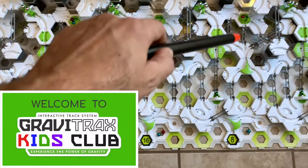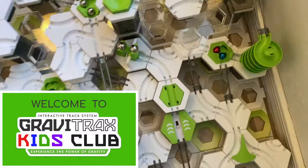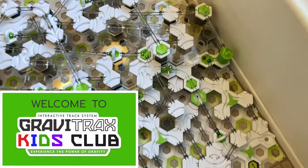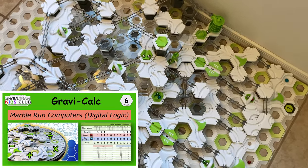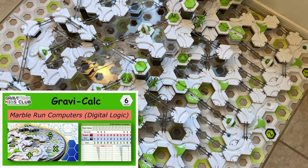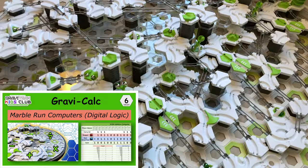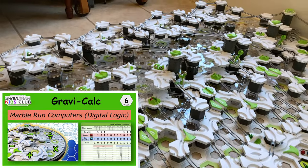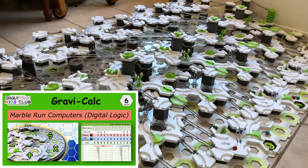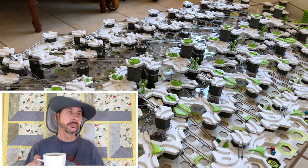Hi kids, welcome to a special edition of GraviTrax Kids Club. Today we're going to pull together pieces of lessons from weeks 6 through 11. We're going to bundle these lessons together into one super GraviCalc lesson where we learned all about binary numbers. Now don't panic. Here's the cool thing. Even if you know nothing about binary numbers, you already know almost everything about them. Trust me, you do. Prepare to learn what you already know.